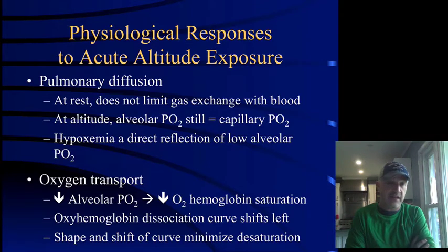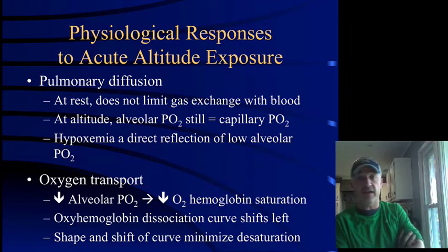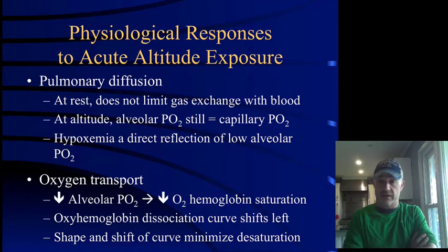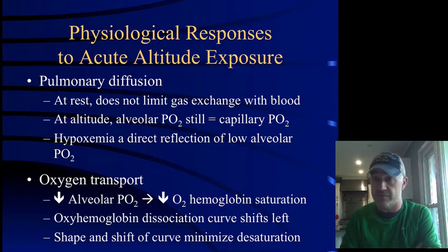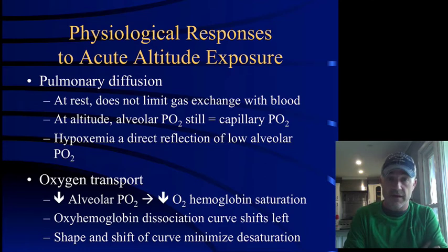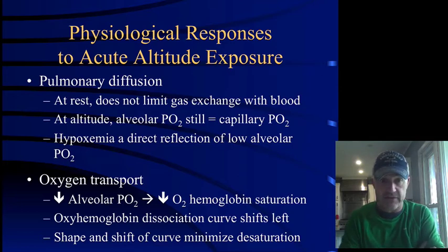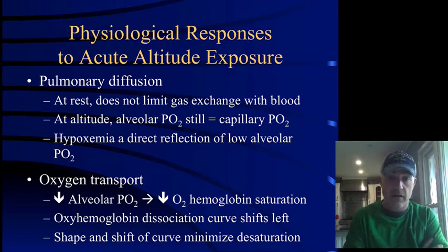So the diffusion at the lungs, at rest, is not limiting gas exchange. We're still having enough of a gradient that there is gas exchange here, and the alveolar PO2 is still able to reach equilibrium with the capillaries. But again, overall, that lower alveolar PO2 is going to give us less of a gradient.